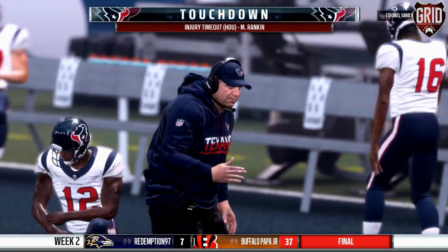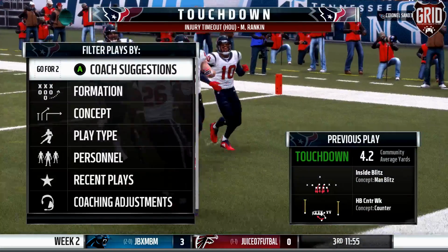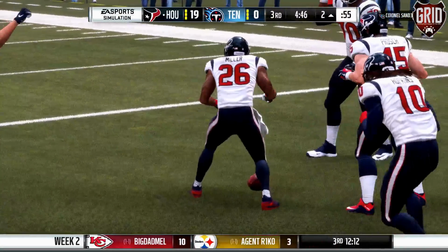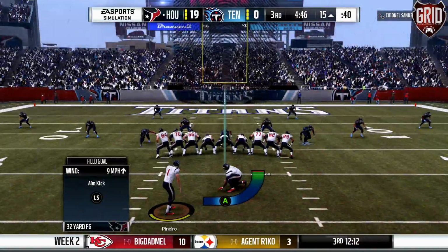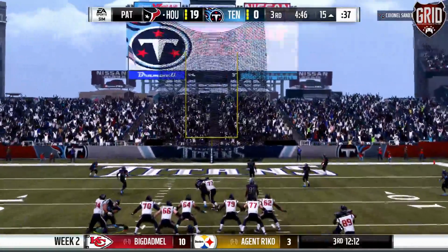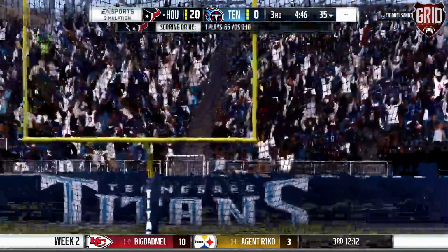Touchdown, Houston. Lamar Miller with 2 touchdowns on the season, both in this game. And the Texans will add on to their lead. Always important to get the first score of the second half. Now you start to pull away a little bit and get some breathing room going.